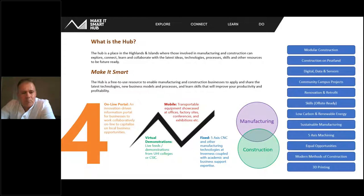When we have equipment and when we can transport it around offices, exhibitions, etc., we will do so in 2021. And then finally, there's some large pieces of equipment that will be available for use at the Inverness College. And again, you will hear something more about those in a short while.